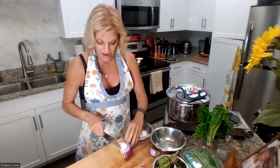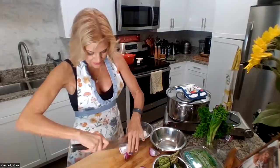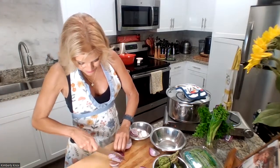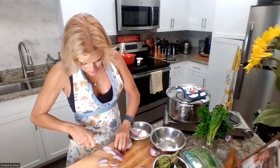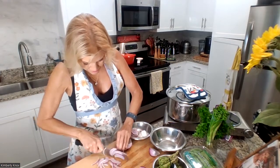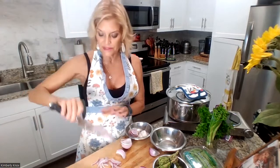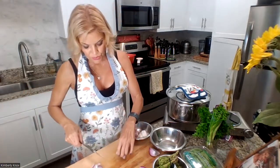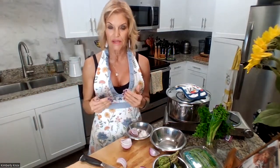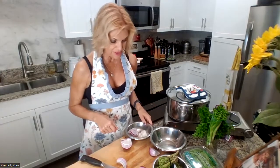So you're just going to cut it in half, take off the other pieces, and then here, let's get this. See, this knife is so thin, it's perfect, and you want to use the long one. So we just want slices like this. These are beautiful. And I like the red, like I said, better than the white for a salad. I like the white and the sweet better for sauteing. And these will add color to your salad as well.